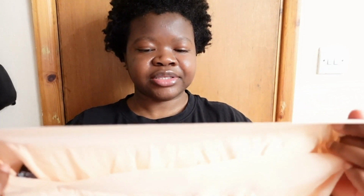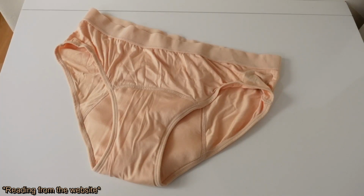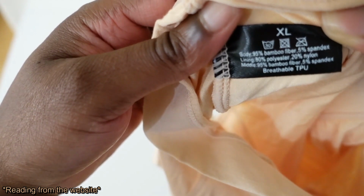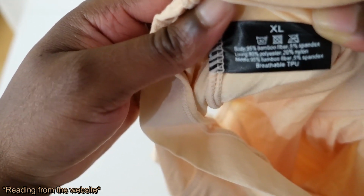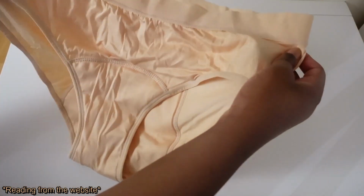But anyways, first impressions of these panties. Let me just give you a close-up look of these so you can see what they look like properly. These period panties are made out of bamboo, viscose and polyester. The material doesn't contain silver nanoparticles and is Oeko-Tex Standard 100 certified.